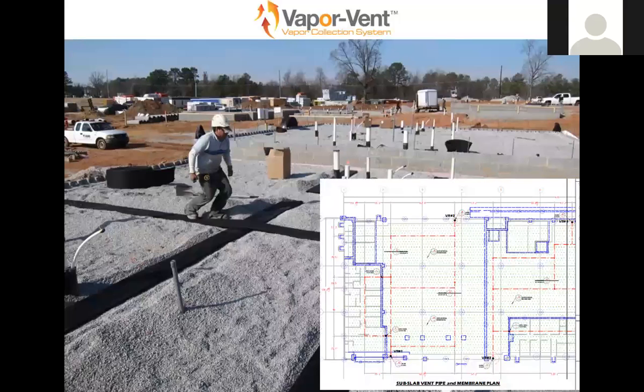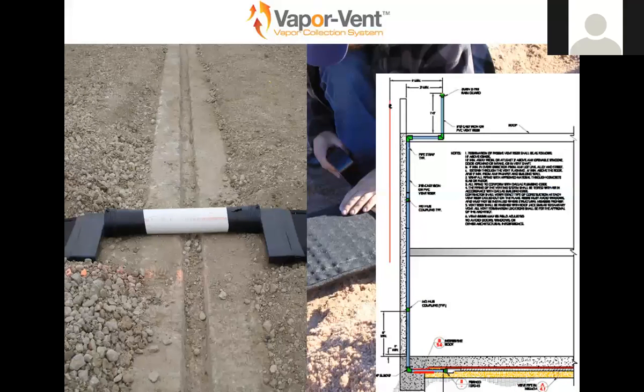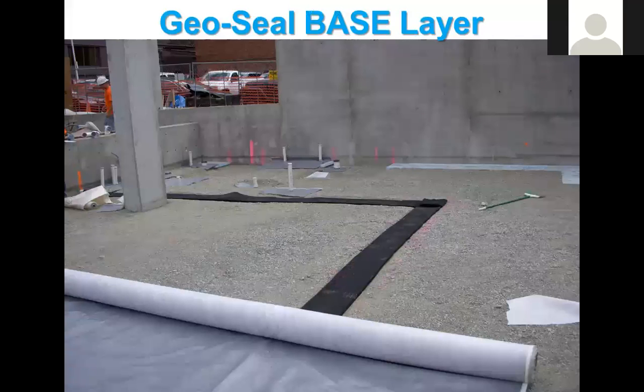So the vapor vent gets laid out. You know, a typical layout might be 50 feet on center, for instance. So it's just laid out in a grid-like fashion. We connect the vapor vent to a pipe that would go through the roof, or to pipes that go through the footings by connecting it to a pipe with the adapter pieces. And this is a detail showing the vapor vent being connected to the vent riser. So basically, the vapors come up, find their way to the vapor vent, and can find their way to the vent riser and be released outside of the building.